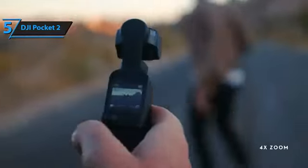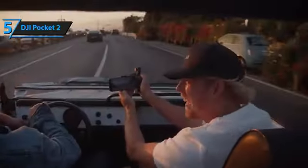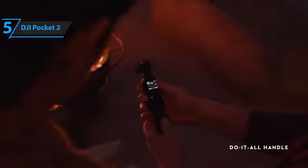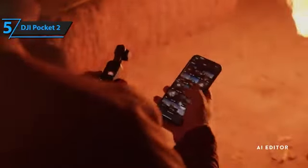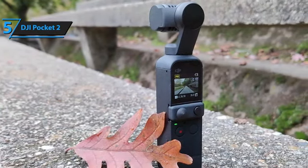The touchscreen serves as both a monitor and a means to access settings when a smartphone is not connected. Swiping in different directions allows users to navigate various options. Battery life is sufficient for an afternoon shoot, with nearly 2 hours of footage possible before recharging is needed.